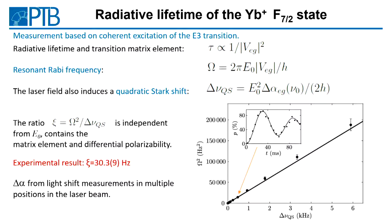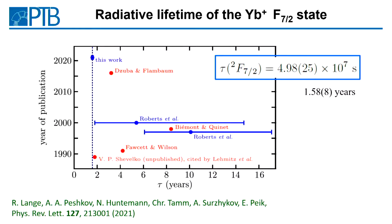So we obtained this number, and putting things together, we obtained, with a 5% uncertainty, the matrix element or the radiative lifetime, which turns out to be about 50 million seconds or 1.6 years, a little bit at the lower end of these previous experimental investigations. So we know this number quite precisely now.